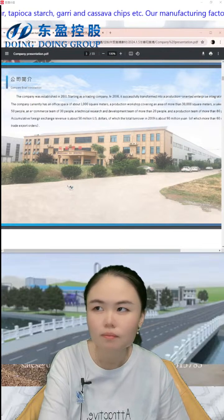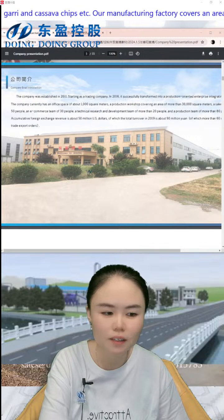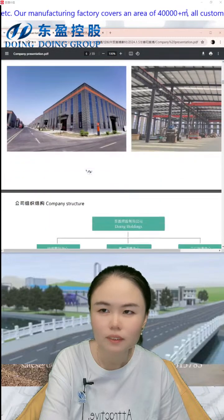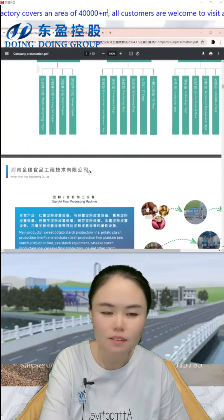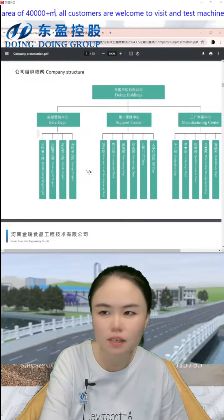Workshop. The workshop has an area of more than 20,000 square meters. Some pictures of the workshop. And next, I will give you the introduction about the different subsidiary companies.